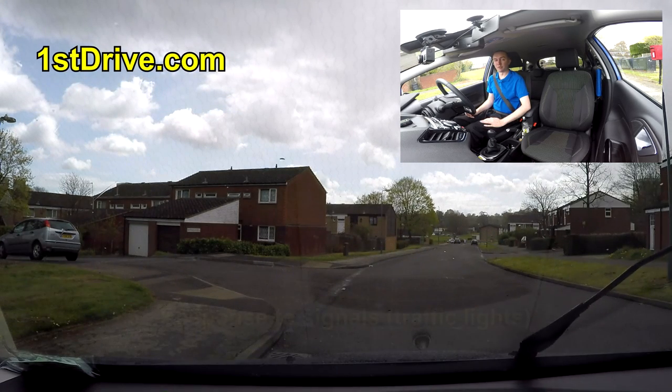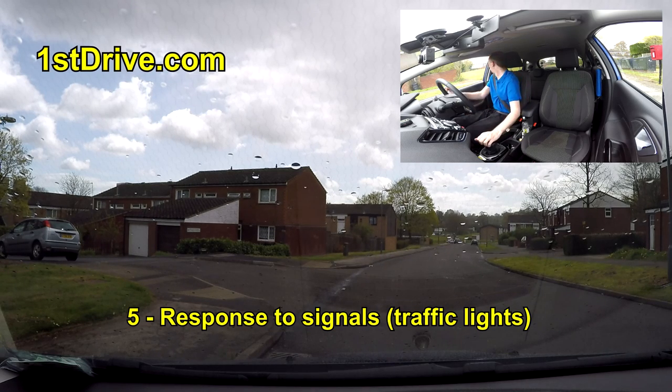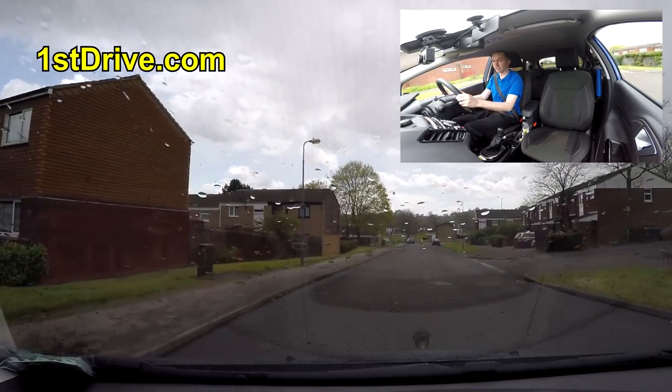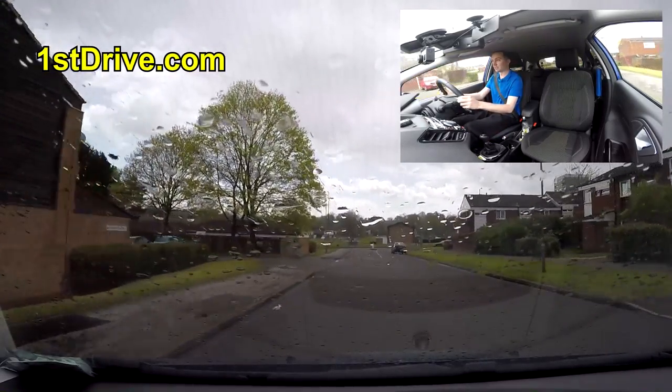Coming in at number 5 we have response to signals, traffic lights. So let me get driving down the road and we'll have a quick look at what can happen with traffic lights. One of the things that examiners want to see on traffic lights, because this is how you should be driving, is you must be prepared to stop regardless of what's happening.